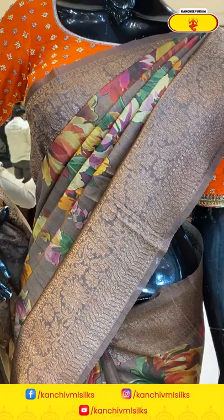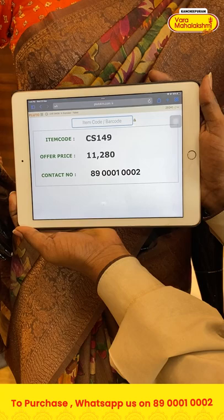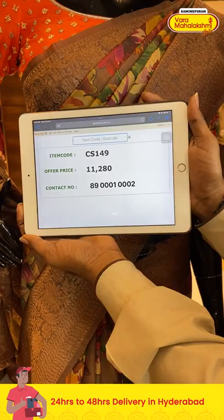To buy this one, I'll give you the pricing details. So the saree item code is CS149, offer price is 11,280 rupees. To buy this one, send a screenshot along with the item code to 89001002.